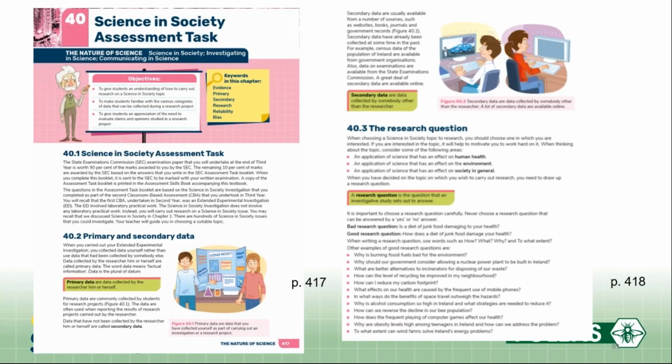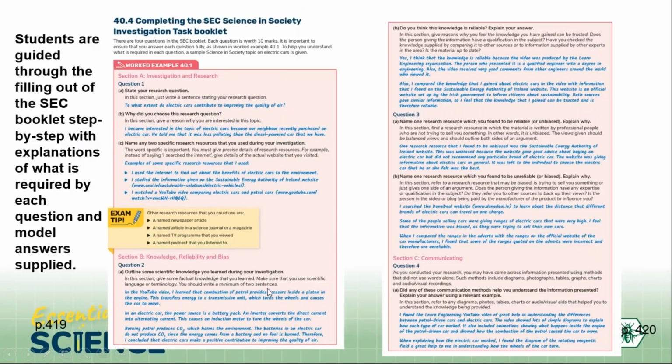And in this slide, you can see the double page spread in chapter 40, with all the basic stuff like primary data, secondary data, how to devise a research question for the science and society assessment task. Next slide, please. And in the next slide, we see that students have a worked example here where we guide them through how to fill out the SEC booklet for their particular science and society investigation.